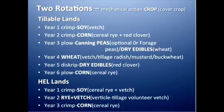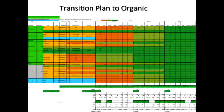But right now, that's a cereal rye and soybean program with a rye and vetch, harvesting that for seed, cover crop seed, and then going to crimping of our cover crops to the corn year. But we're still trying to work that out.